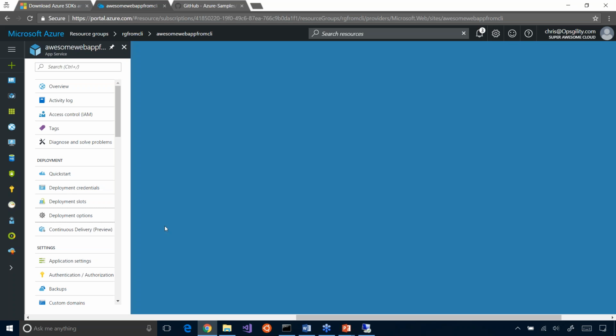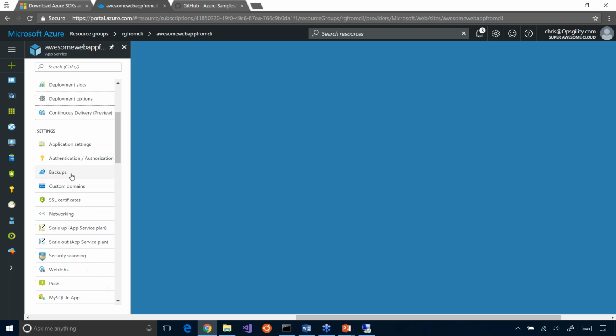A few more things we can do through the Azure portal on a web app. If I scroll down here, we can click on backups to set up backups of our web app. Scaling up, we can scale up the web app like I showed before. We can even scale out to add additional instances of our web app if we need to. We can customize domain name, SSL, set up security scanning. There's a live console we can access to be able to browse through the file system on the server of our web app that's hosted.